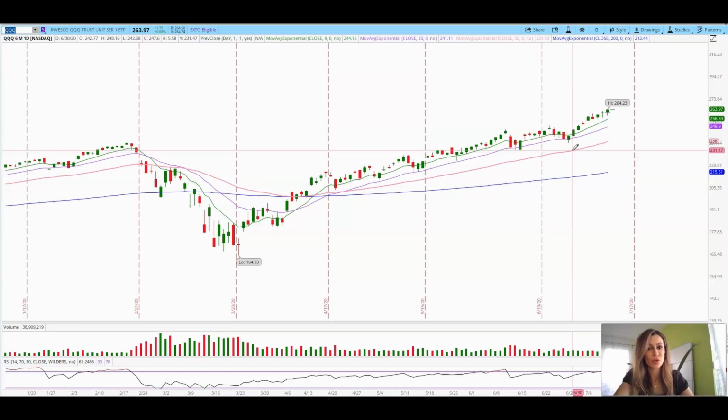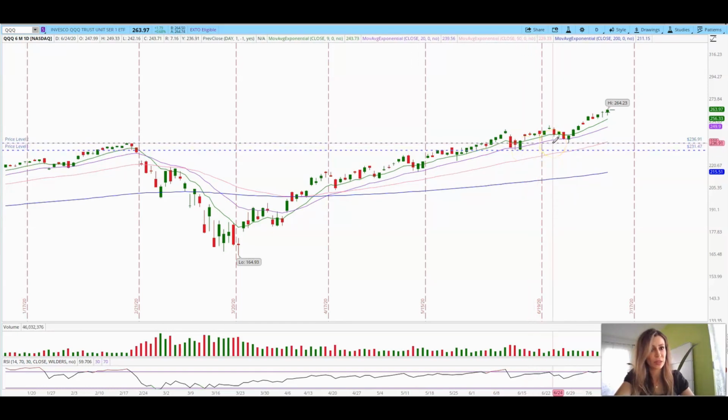So let's draw the lines real quick here. This is one support area at 231.40. The next one is here, which is the 236 or 237 area. And like we see, since that point, we never really saw a pullback. So we're already at an overextended level. The problem here is, of course, that we don't know how long this is going to go. So it could continue a little bit more.